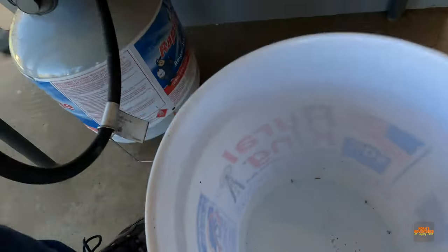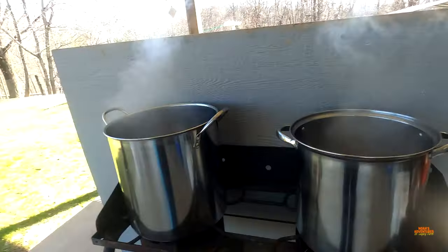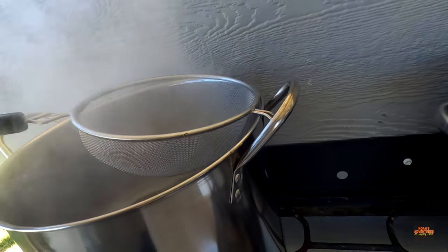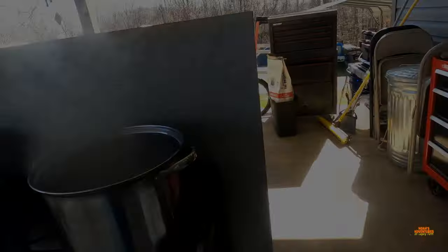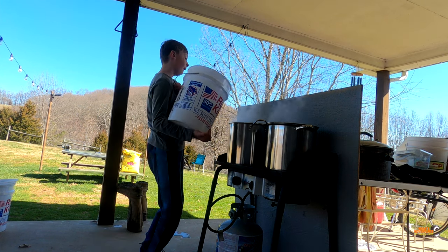Boiling down our sap. I'm going to put the rest of this into these two pots here. It's really, really steamy. Let's get a strainer. Dad wants a little bit in each one, so I will do that. Oh, that hurt. Oops. Okay, I need to set the dipper down. We got about a gallon right here. Gonna pour in.